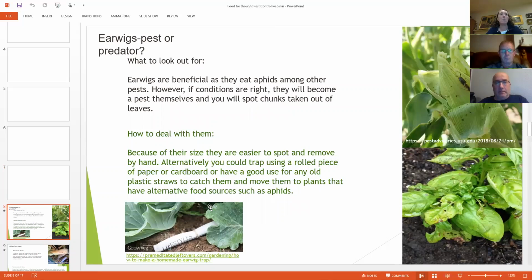Okay, and then we've touched on this already, but worth saying again, earwigs, pest or predator? Well, like we said earlier, you can see there the little rolled up damp newspaper. Just roll it up, put an elastic band on, because they don't actually bite. I've never been bitten by an earwig when I've picked it up and put it onto a plant, but a lot of people don't like them. So if you leave these little traps, like Chris said for the slugs, they go in there at night time when the sun's coming up, and then they'll hide in there. So you just pick it up, take it to your plant where you've got your infestation of aphids, and they'll do their job there.